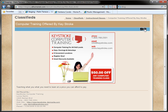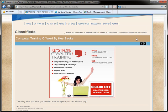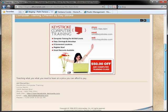If you want to edit or delete this classified, you would do so by clicking the icons here in the blue bar. And again, we get breadcrumbs at the top, which now extend all the way down to the detailed classified, so we could back up to the category, back up to the classified homepage, or all the way to the homepage of the website. And then you'll get all the information about this particular classified listed down below here.